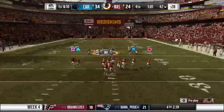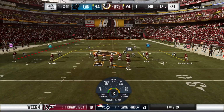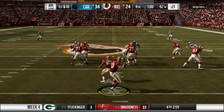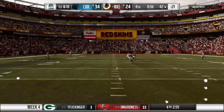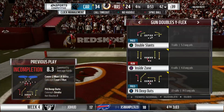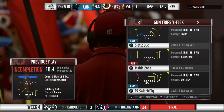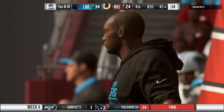A good starting spot for the Redskins as they come up 1st and 10. They go back to the air here after the INT on the last drive. He's going to let it fly. And it drops down incomplete. Thought he might have had it. Instead, 2nd down.